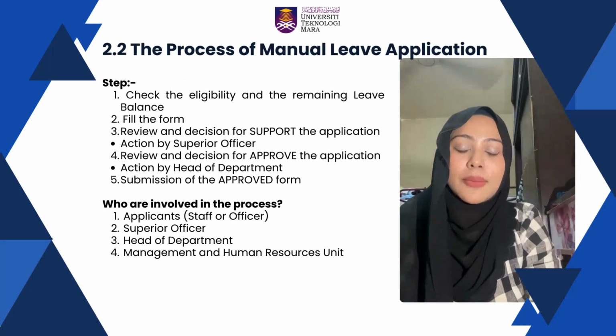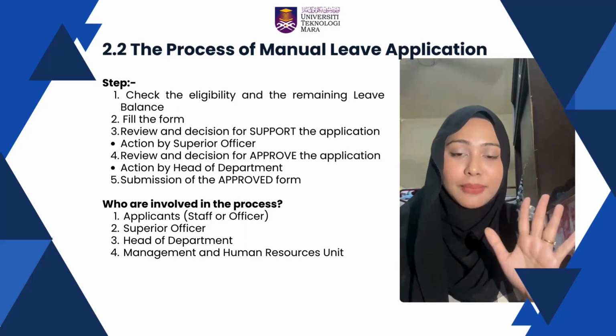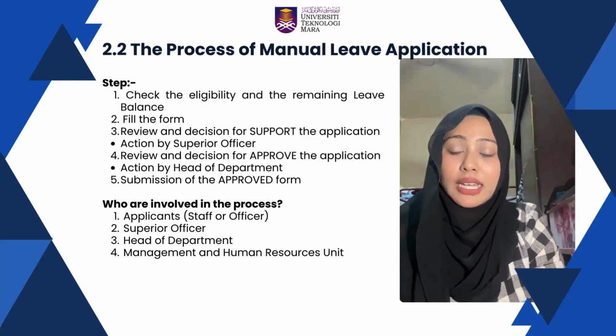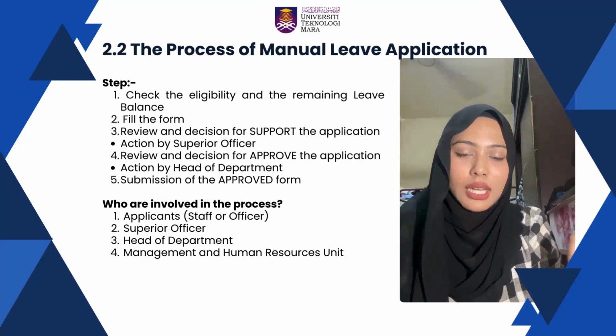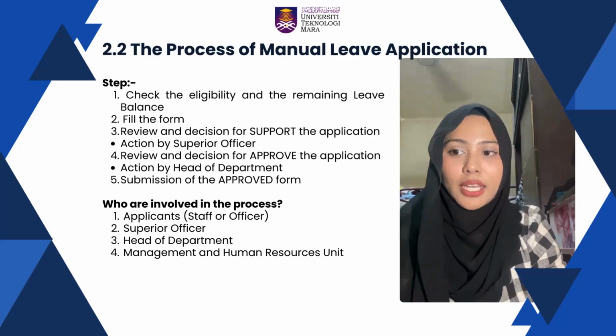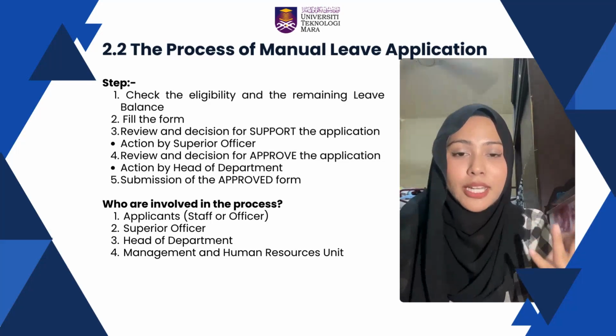Now, let's see the process of manual leave application in Suhakam. There are 5 steps in the process. First, the applicant will liaise with the management and HR units to check the eligibility and the remaining leave balance before filling up the application. These leaves include annual leave, sick leave, half-day leave, and replacement leave.